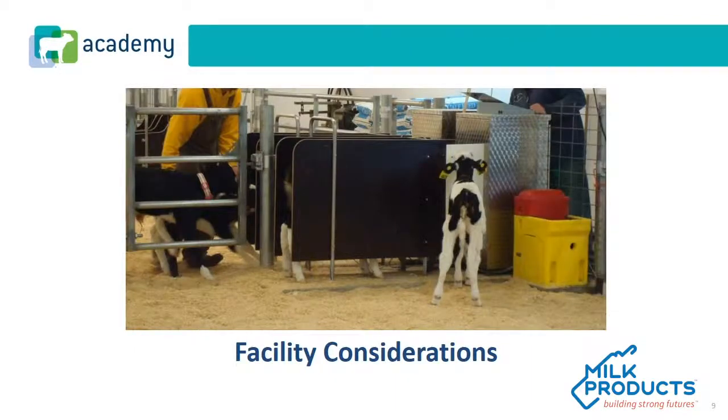So the building becomes a very important piece when an overall plan is put together for automatic calf feeders. The type of facility typically has the ability to have a warm room with water for the machine to be housed in, and then various configurations of calf pens will be something that the farm has to decide on.